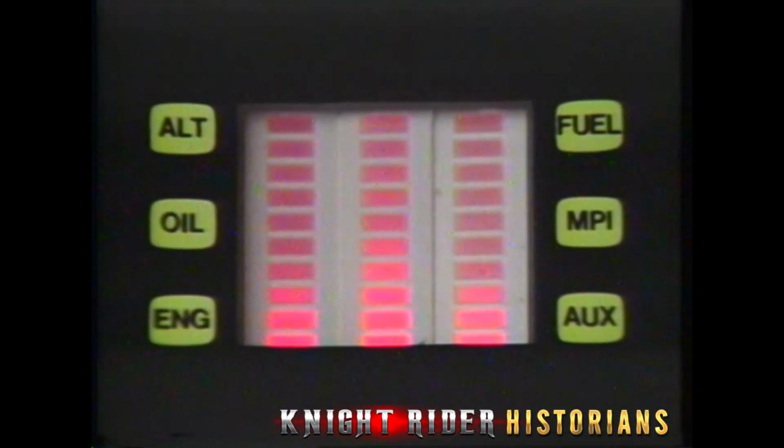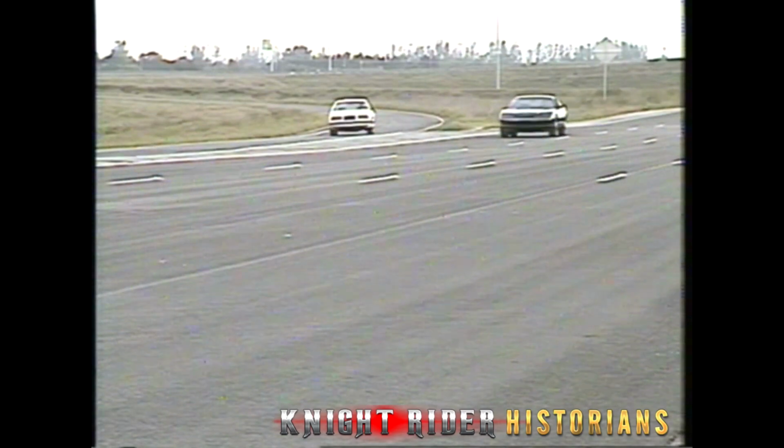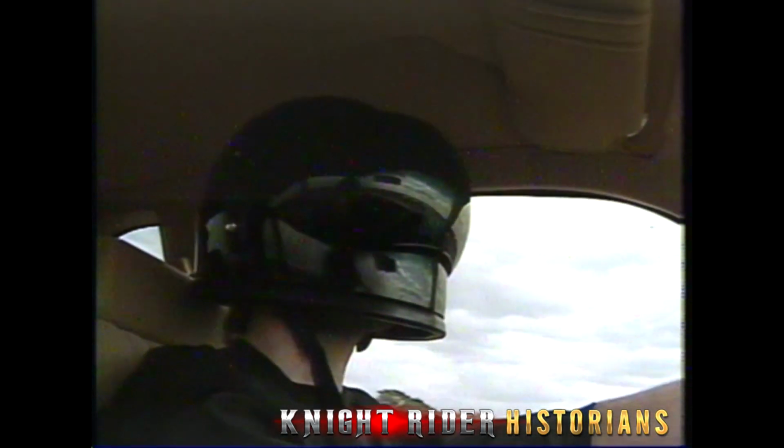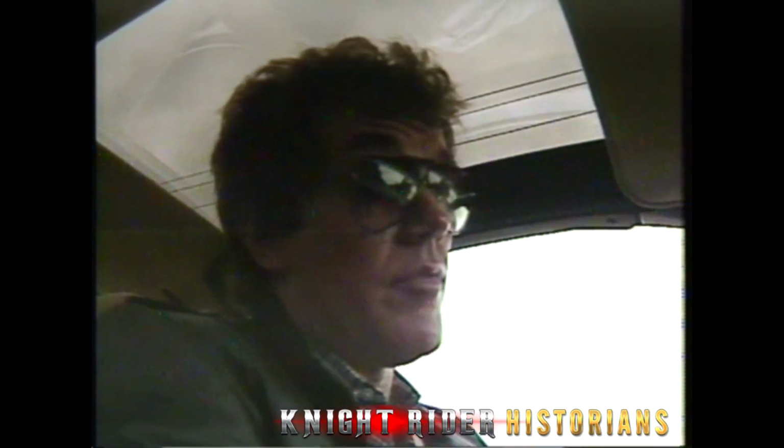Uh-oh. Speaking of T-Birds, here we go again. One just picked us up from that entrance ramp. How do those car thieves find us? Well, we'll just have to lose them.